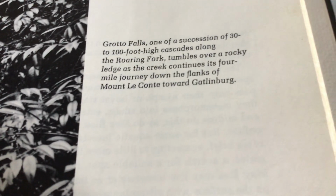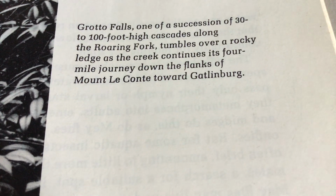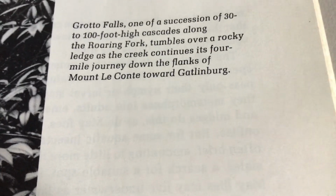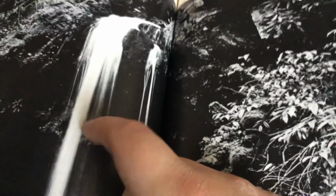Grotto Falls, one of the succession of 30 to 100-foot high cascades along the Roaring Fork, tumbles over a rocky ledge as the creek continues its 4-mile journey through a chain of cascades to the town of Gatlinburg. This is Grotto Falls.